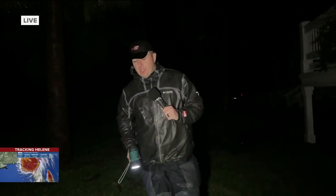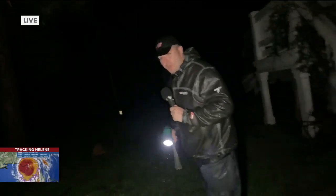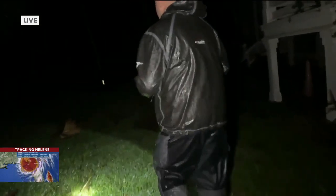So many people are worried about what storm surge is doing in places like Horseshoe Beach and Steinhatchee, two of the small fishing villages here on Florida's Big Bend. It's wait and see until we can get out there safely, but we can look around the hotel grounds now because the wind has died down to the level we can venture out a little bit, and so we can walk and see what we find.